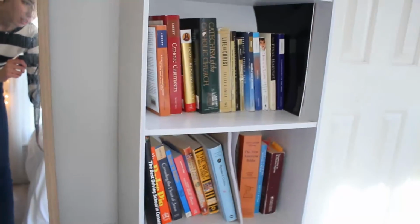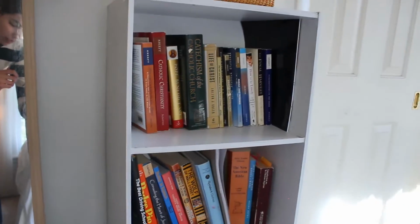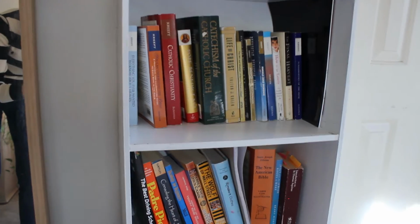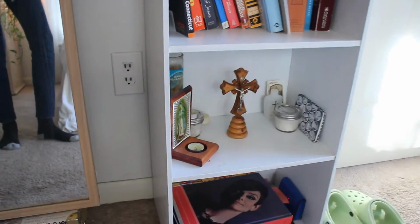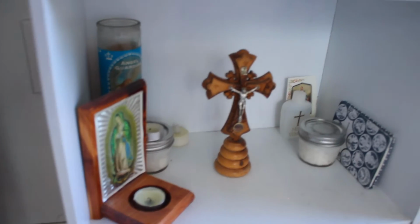And then my bookshelf here, these are some of my books, beautiful, love it. And then we have some more books down here, and then this beautiful setup right here. And then guess what? We go back to my door.